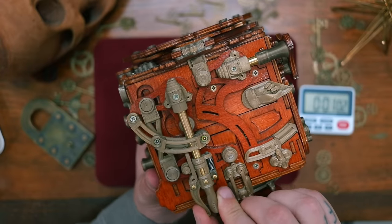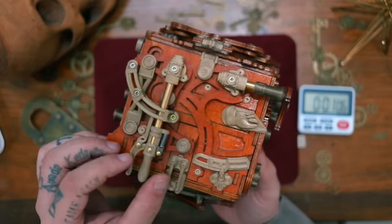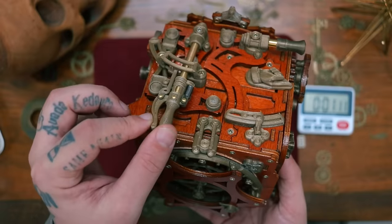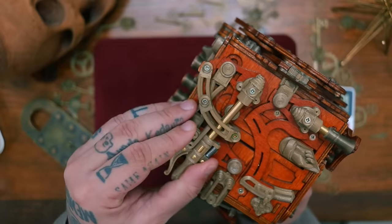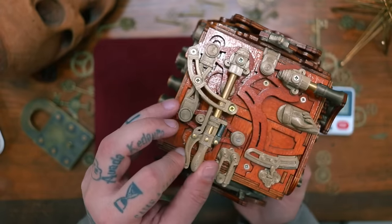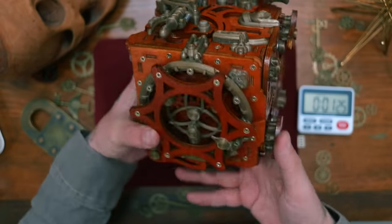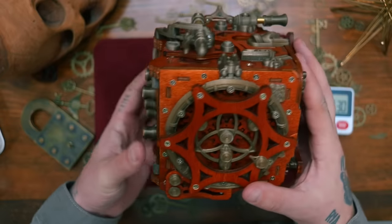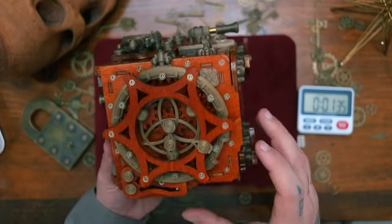Oh man. So I don't want to force anything, but look how cool that is. I can move that one thing and the whole thing moves here. Yeah, I feel like if I force that, something's gonna break. Okay, so this wants to go outwards, but it's stuck. It keeps bouncing up against this wheel here. So that doesn't shift in any way.